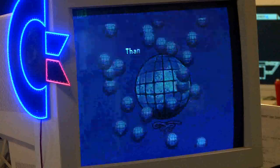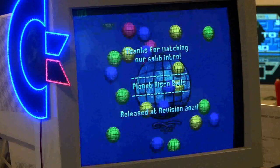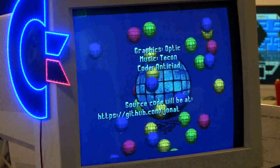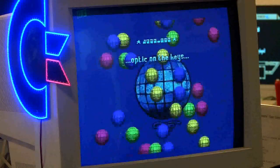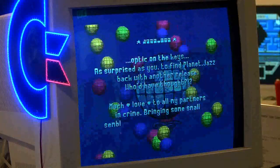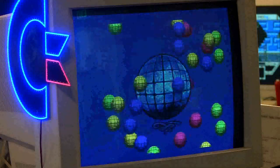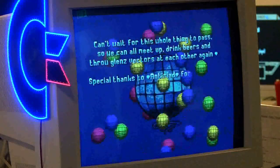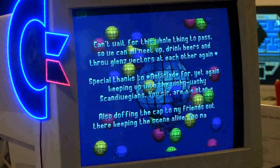Disco balls. 64 kilobytes. Wow. First place. Version 22. And they posted the source. Even though they're German, they're writing in English.